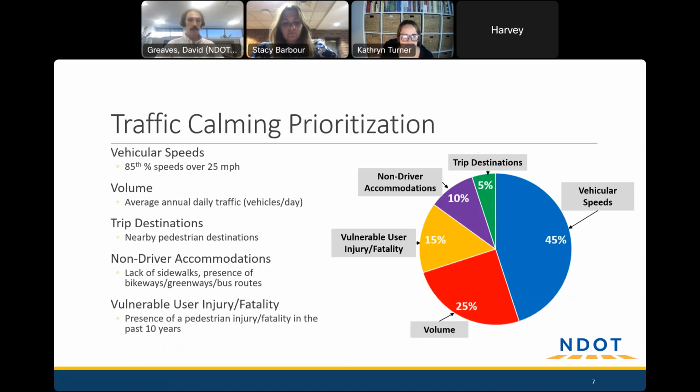Talking a little bit about how Meridian was selected. This pie chart on the right is the formula we use when we score each of those streets against each other, and we keep it as data driven as possible to make sure we are considering all streets equally. What makes up the largest component of that score are vehicle speeds and volume. So how many vehicles are driving down the road in a given day.